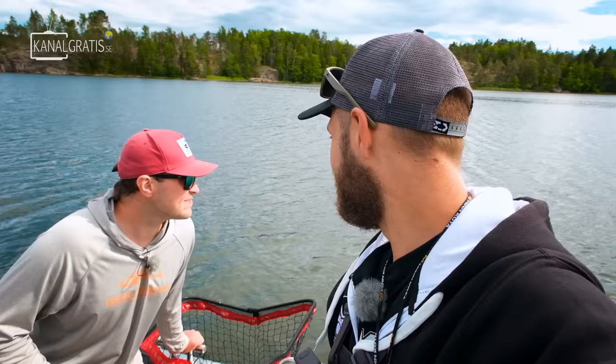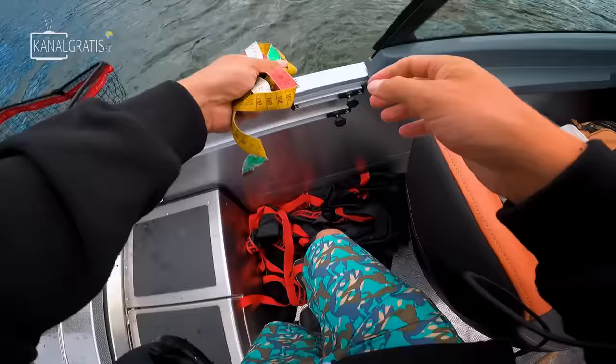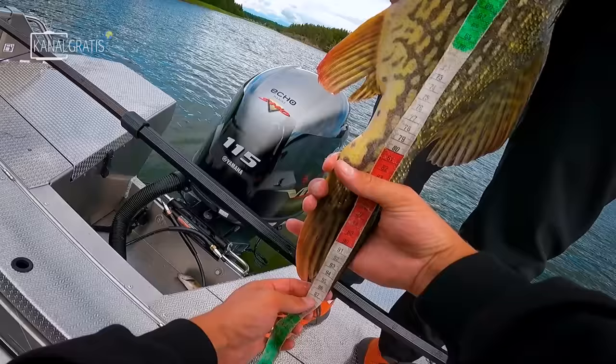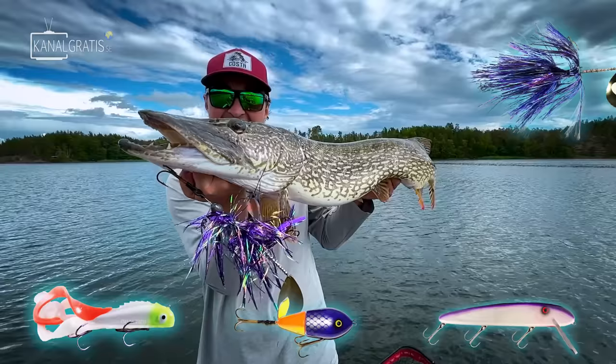Let's have a look at the fish. This is the freaking life, dude. Yeah, I'm so happy about this. So cool. Okay, let's see. There we go, that's a nice pike. Quick measurement, and then we're gonna release this fish into the water. I'll give you 97, maybe, whatever, 96, 97. Okay, amazing fish, 96 centimeters. Time for this girl to swim back to chase some more post-spawner things.